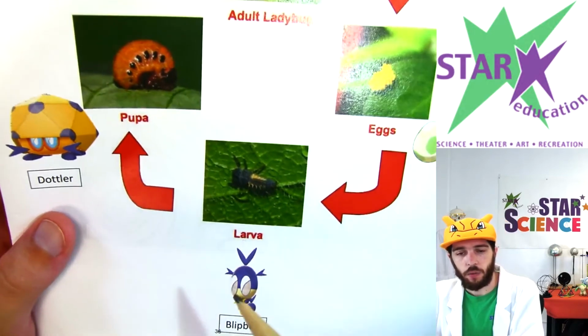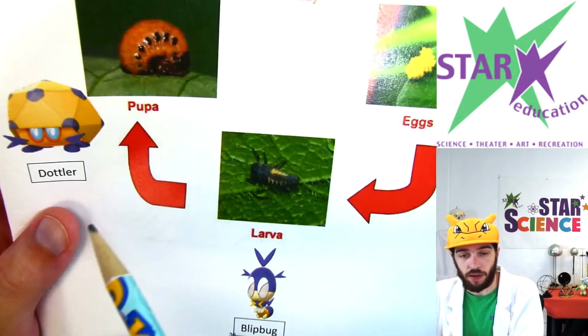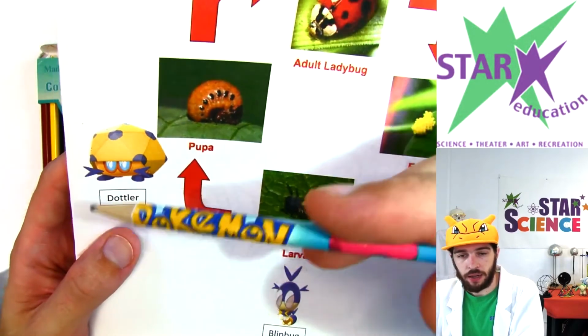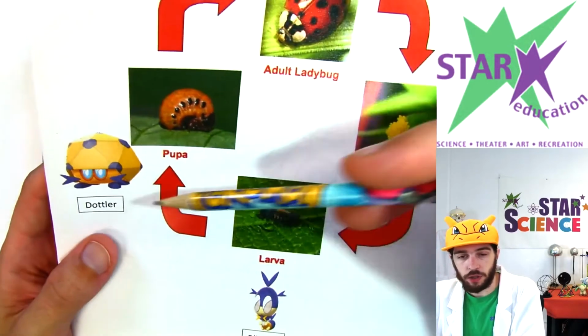So I think when I see a Pokemon evolve, I think it's going through time really fast. So I would say this is like the baby, Dottler is like the kid, or the pupa is like the teenager kid, and then we have the adult.